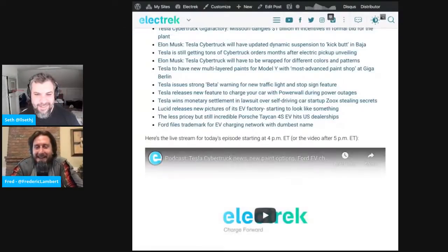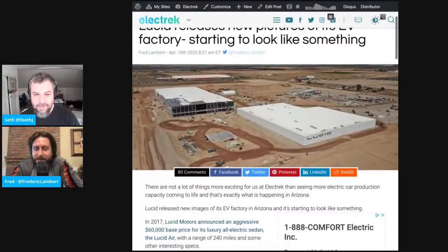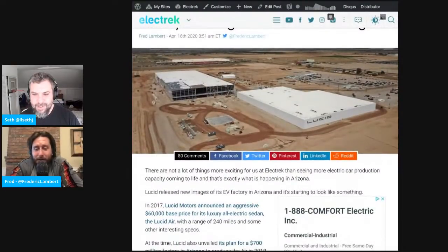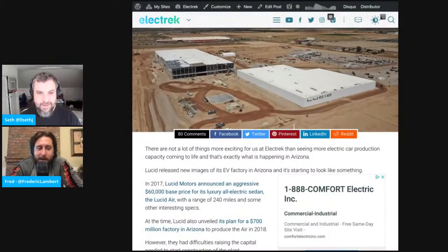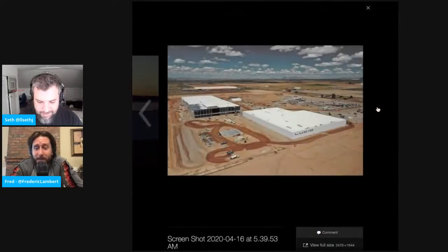All right, Lucid shared some pictures of their EV factory in Arizona. As I wrote in the article, there's not a lot more that excites us at Electrek than new electric vehicle production capacity being deployed. And for a while, we joked about Lucid just moving dirt around on their site in Arizona. Now it's actually starting to look like something there. They have a full main building, and they're completing a second one, a pretty large building in the back too.